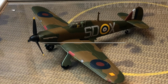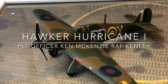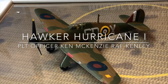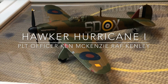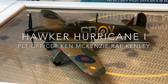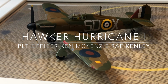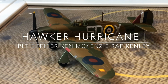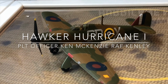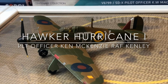The next Hurricane is Pilot Officer Ken Mackenzie's aircraft from RAF Kenley, which was probably one of the most hit aerodromes during 1940. A really interesting story with this aircraft. Mackenzie actually chased the 109 across the fields of Kent out into the English Channel, and without ammunition he decided to ram the aircraft with his left wing and destroy the Me 109's stabiliser and send it into the sea. He was then set upon by 2 109s and thankfully just made it over the cliffs in Folkestone and crashed into the nearest available field. He was later shot down in 1941 and became a prisoner of war as well.